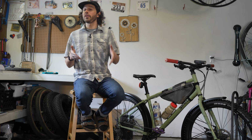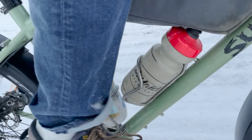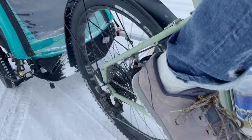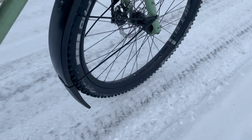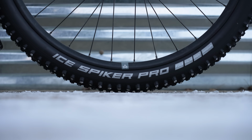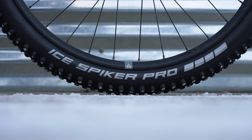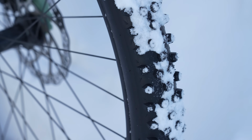More recently, the town I live in, well, they don't use salt, which is pretty awesome, I'm not gonna lie. But because of that, we have sheets of ice all over the place. I was looking for a studded, tubeless, big volume tire, and after talking to a few friends, folks mentioned the Schwalbe Ice Spiker Pro, and that's what I ended up going with, the 2.2 inch Ice Spiker Pro. And wow, it is like Velcro on ice.